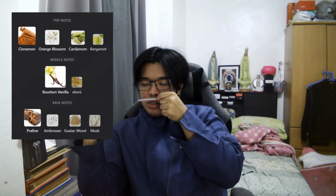So, let's see. Atomizer's cooked. Whew, yeah. One more. Just for safekeeping. So you get cinnamon, orange blossom, again, one of my favorite notes. You get cardamom and bergamot. And as it continues to dry down, you get that bourbon vanilla and elemi.